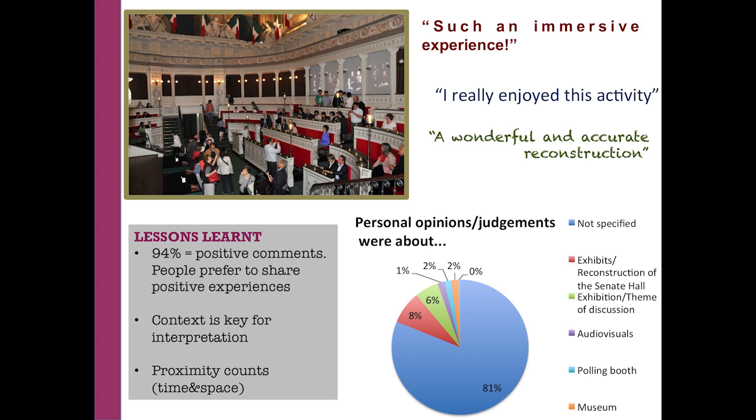Then 94% of the comments were actually positive, confirming what the literature has already pointed out, that is to say that visitors usually express positive feelings. And I think that this percentage is very high because people were really engaged by the exhibition, so they wanted to share their positive experience.